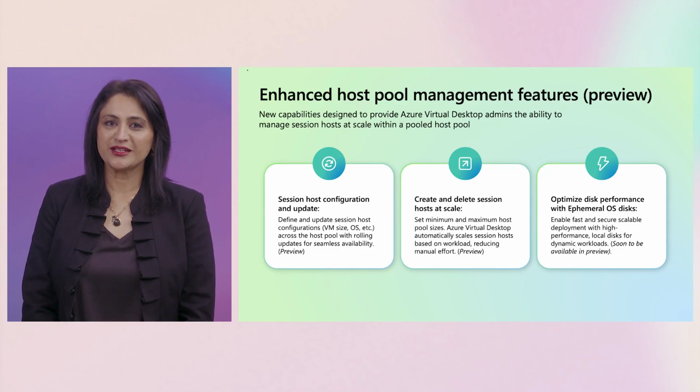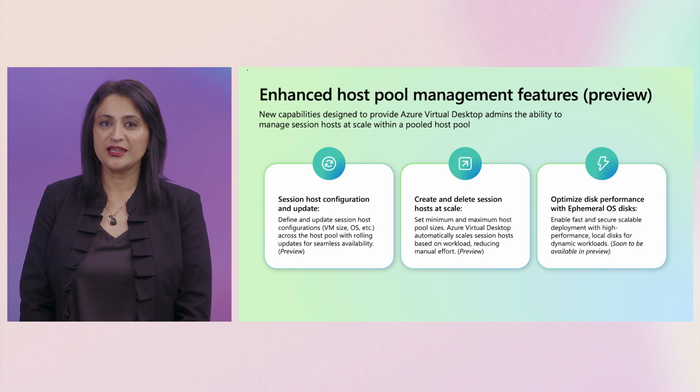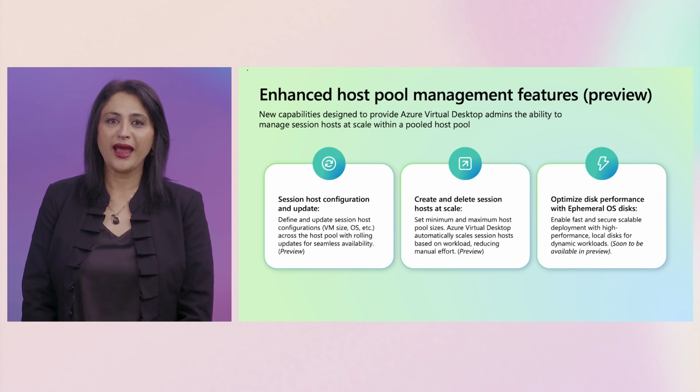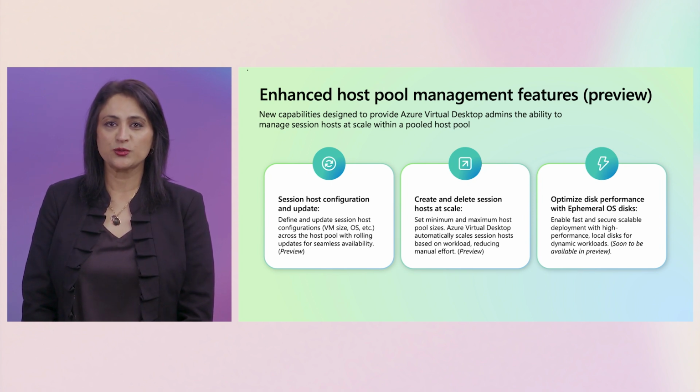Today, we are introducing a collection of new features, currently in preview, to help admins create flexible, resilient Azure Virtual Desktop host pools that address the challenges admins face in the ongoing management and optimization of their session hosts. Collectively, we identify these features as tools for enhanced host pool management. Let's start with the session host deployment and updating features.